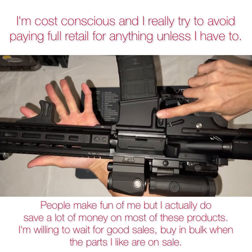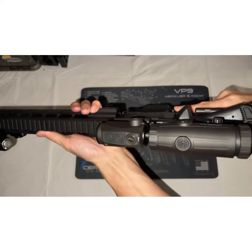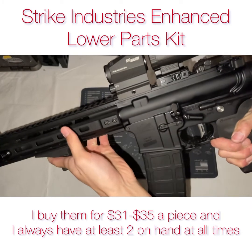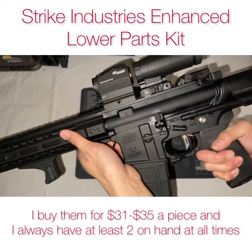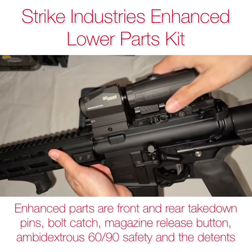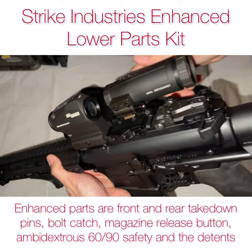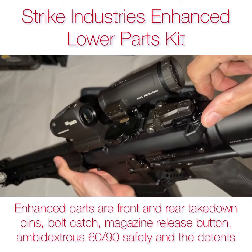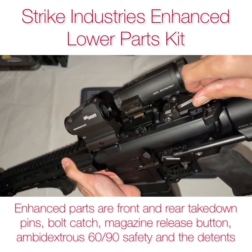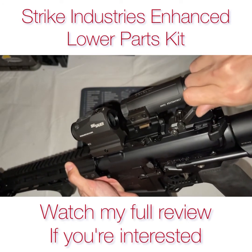So enough about the flashlight. Let's talk about some of the other small parts. The lower parts kit that I used was a Strike Industries enhanced lower parts kit. And that's my favorite lower parts kit for the $35 or so that I put into them. It comes with a 60-90 degree throw, ambidextrous safety. It comes with extended takedown pins in the front and the rear, an extended bolt catch, and an extended magazine release button. It's a really good lower parts kit for the money.